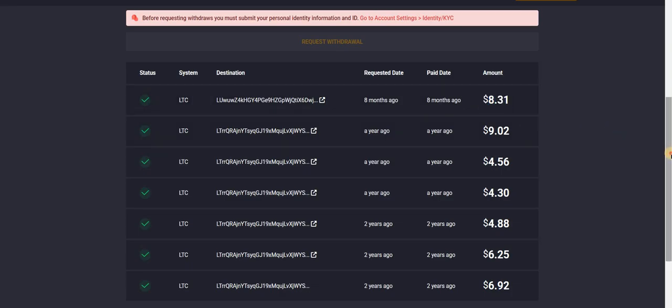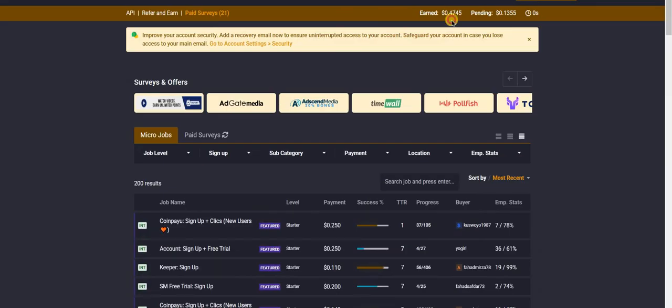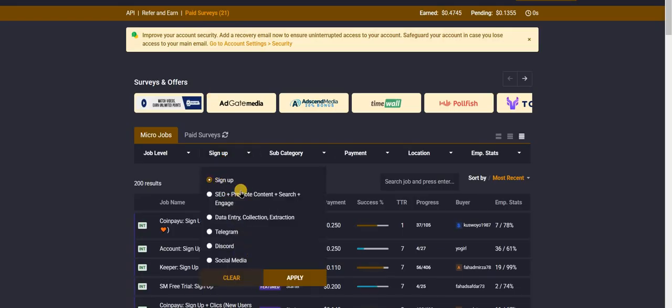Sign up for free. This platform pays you for completing simple tasks from various categories. Once the employer reviews and approves your work, you get paid. How to get started. 1. Select a task. Choose a category or filter by payout.